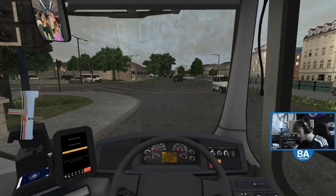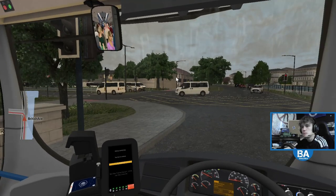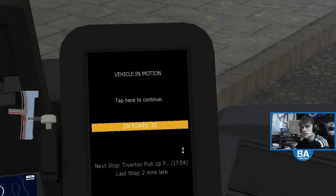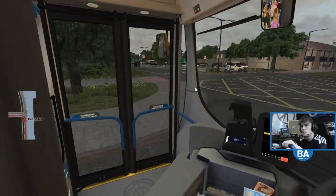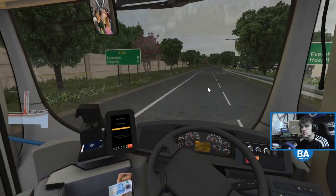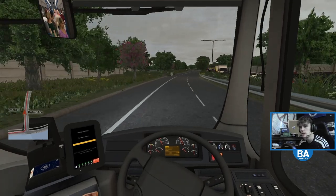Was that a beep in the game, or was that my PlayStation turning on for no apparent reason? Dunno. I'm running a little bit late now. We got 30 people on board and 54 pass. We are due there. Tiverton is 8. No, that's Eversham. Let's go. So we get some speed on here. Nothing's going to stop us now.